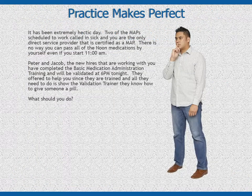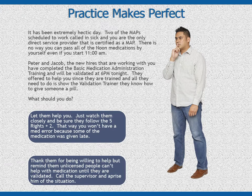It has been an extremely hectic day. Two of the MAPs scheduled to work called in sick, and you are the only direct service provider that is certified as an MAP. There is no way you can pass all of the new medications by yourself, even if you start at 11 a.m. Peter and Jacob, the new hires that are working with you, have completed the basic medication administration training and will be validated at 6 p.m. tonight. They offered to help you since they're trained and all they need to do is show the validation trainer they know how to give someone a pill. What should you do?